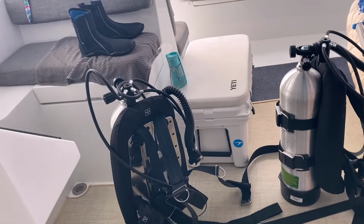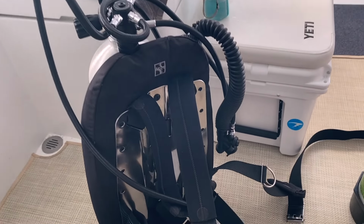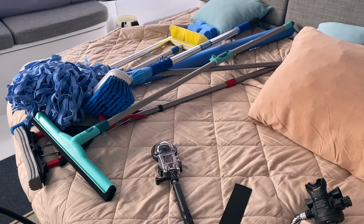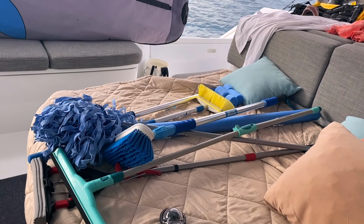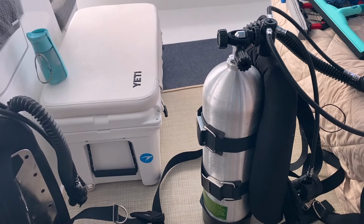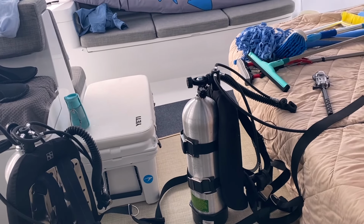Yes. There's our dive gear with the back plates. Pretty excited to try them out. We got our underwater camera, and excuse the mess over there. We had to pull all that out to get the tanks out of our lazarette.